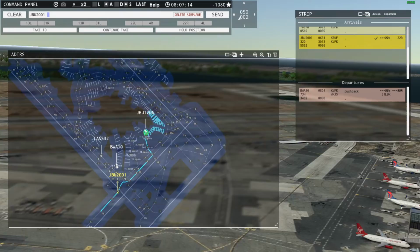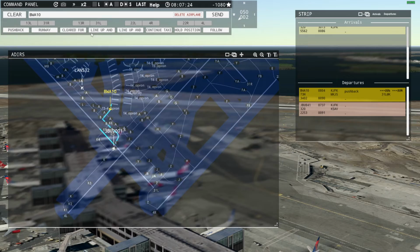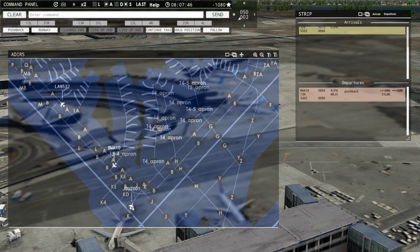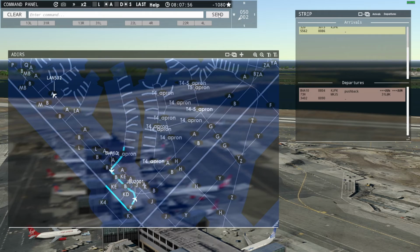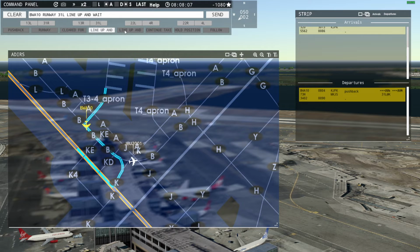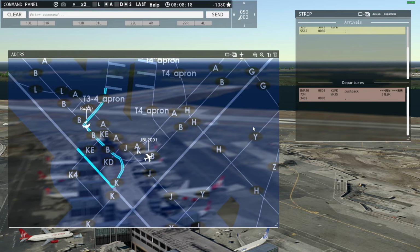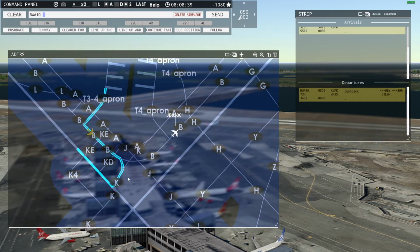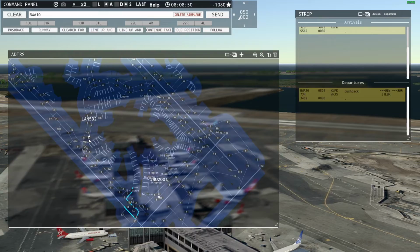Why not? Ground, JetBlue 841 requesting push and start. JetBlue, nope. You're canceled. Yeah, I saw that 1206. Hold position, Caribbean Airlines 10. You know what? Runway 31 left, line up and wait. Caribbean Airlines 10, contact tower. Got them already lining up and waiting. Caribbean Airlines 10, runway 31 left, clear for takeoff.